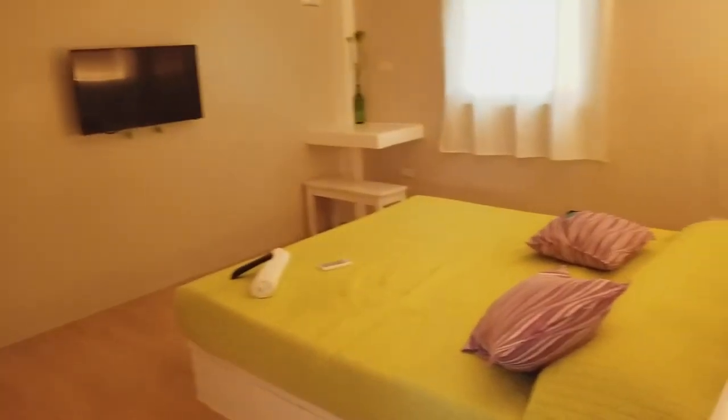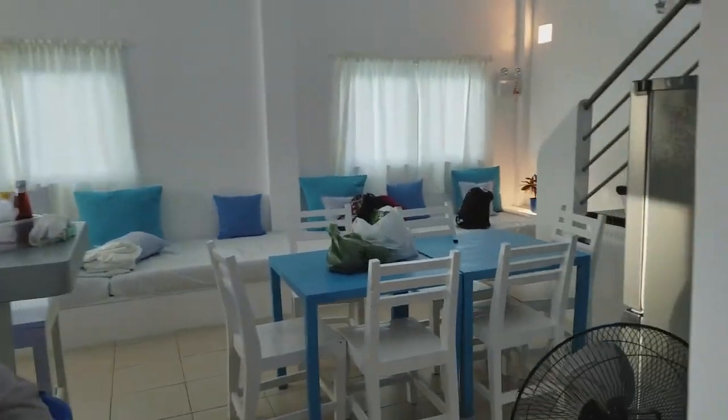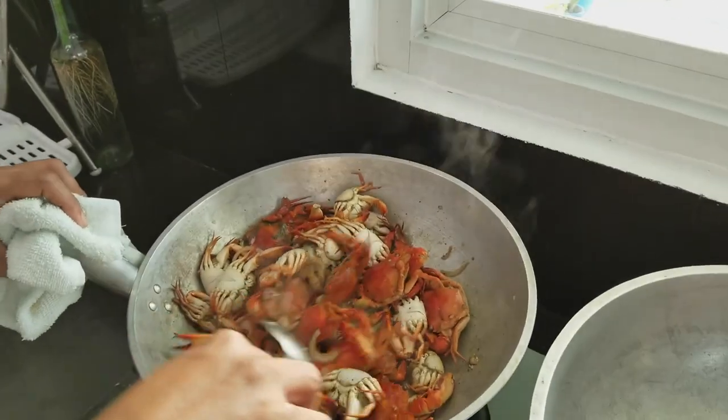They have one room here. There's one of the rooms. We have another room here with a TV, and I think that goes to its own bathroom. Yeah, so I think every room has its own bathroom. Okay, we're back into the living room, kitchen, see what they got cooking up here. Ooh, wow, look at that.